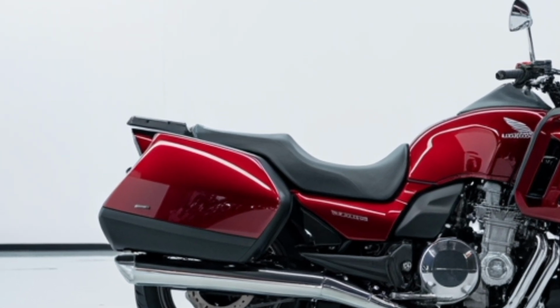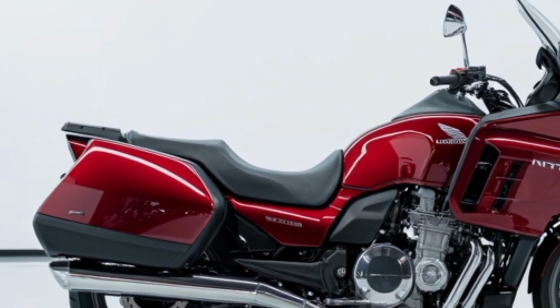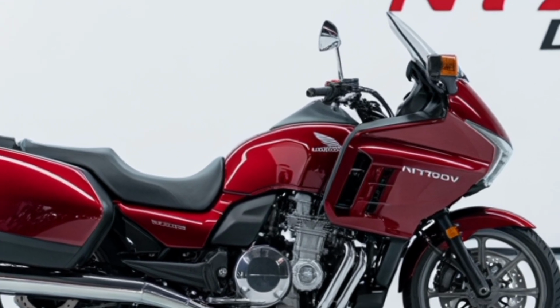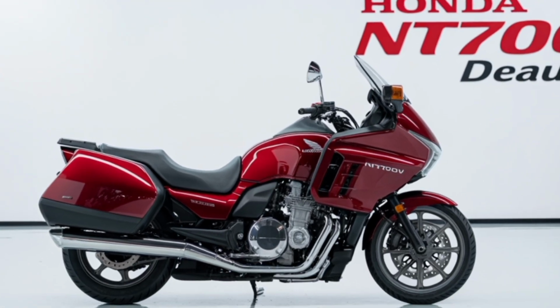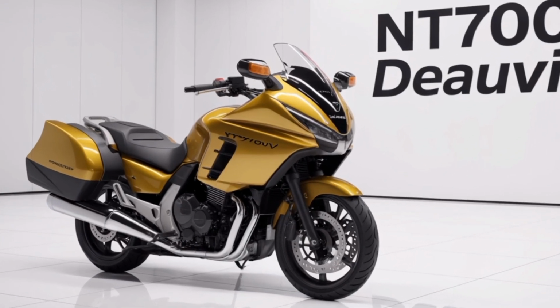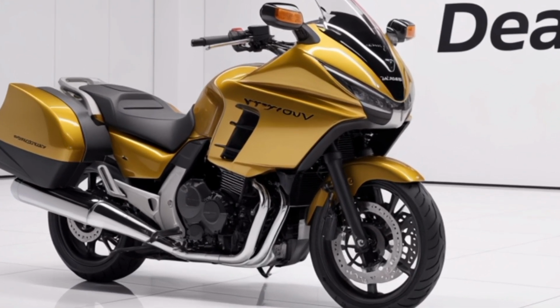Performance-wise, Honda has struck a perfect balance between comfort and capability. The new chassis has been redesigned using a lightweight steel diamond frame, offering better rigidity and lower vibration. The suspension setup includes 41mm front telescopic forks and a rear monoshock with preload adjustment.